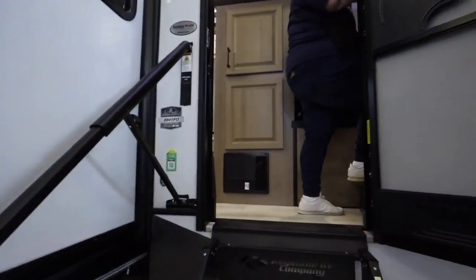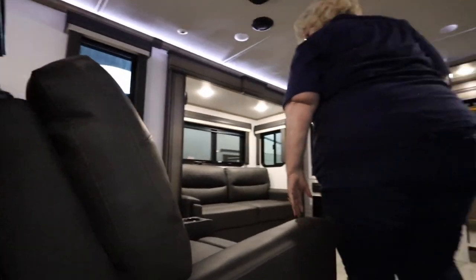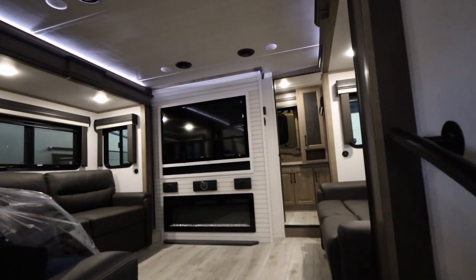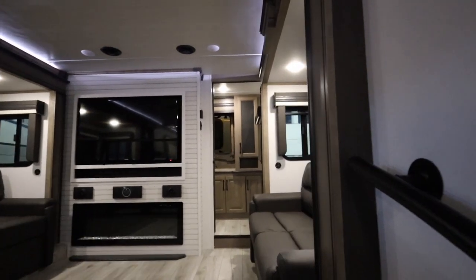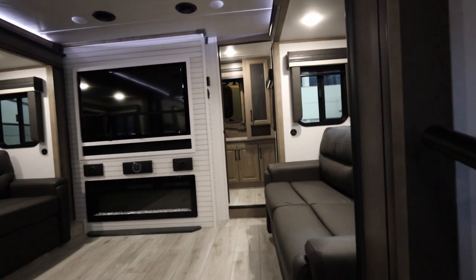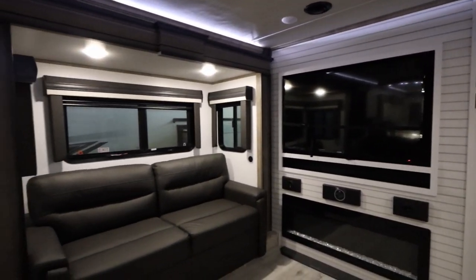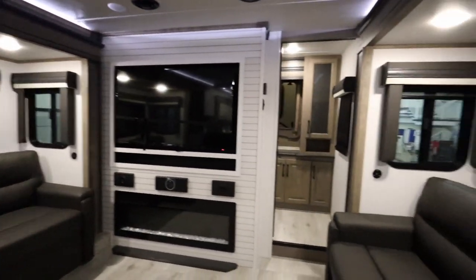This is the 3941 front office. It's going to be headed out to do work on the road, and you need a little bit of privacy. See that door right there? It's actually a barn door style. And these aren't all the way open, these slides, they're not all the way.